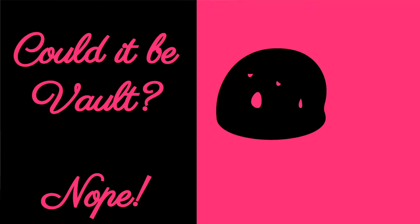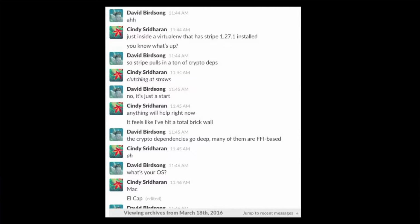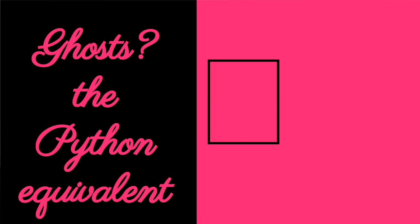Could it be Stripe itself? Could there be something wrong with the version of the Stripe library that we were using? Or just something wacky going on? Turned out that wasn't the case either. At this point, I was really clutching at straws. I was like, maybe it's just Ghost. I don't really know why this is happening. Maybe it's Ghost. And then something just struck me. I was like, okay, I think I know what's happening.